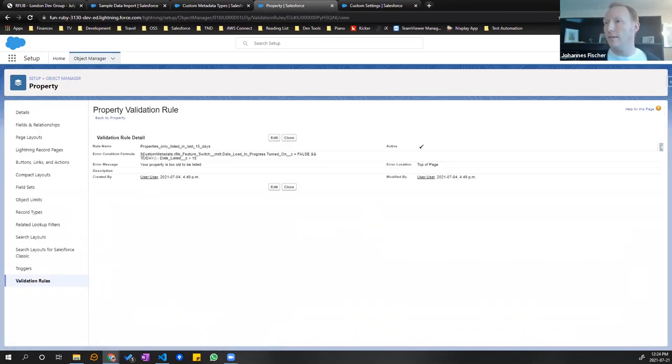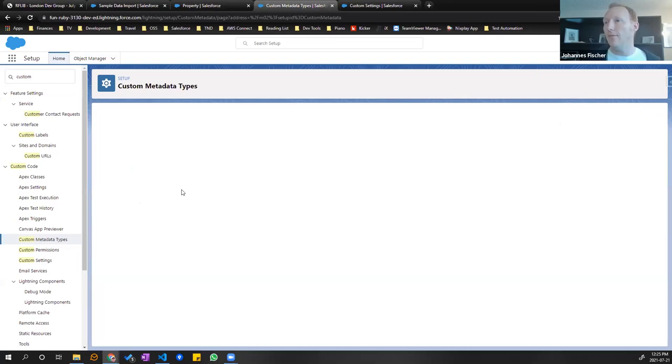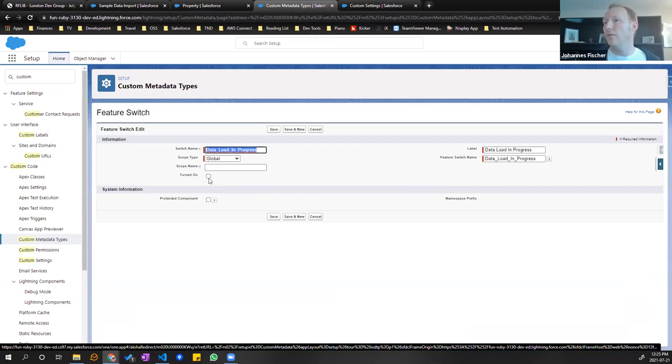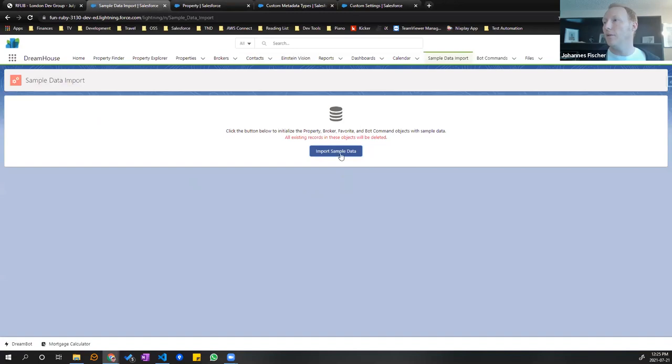If you look at the details, we see that there's a feature switch as part of the rule. That allows us to use the feature switch framework to disable the validation rule from firing. So if we're looking at the feature switches here and we want to manage the records, we have a rule that says data load in progress. I'm going to edit that and turn on that switch. Hit save, go back to my sample import and hit import. And now the whole data import succeeded.